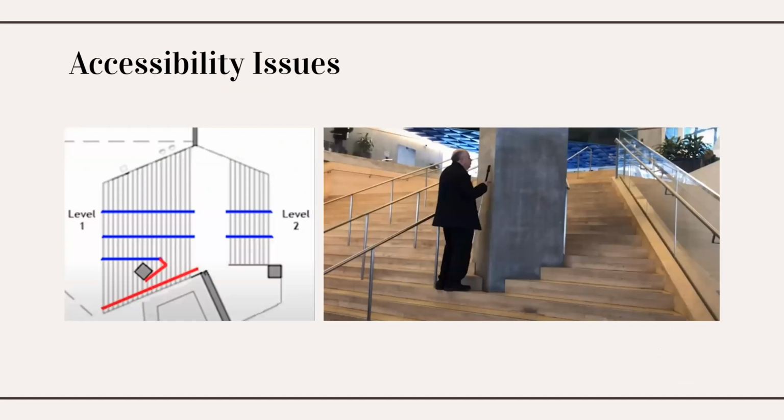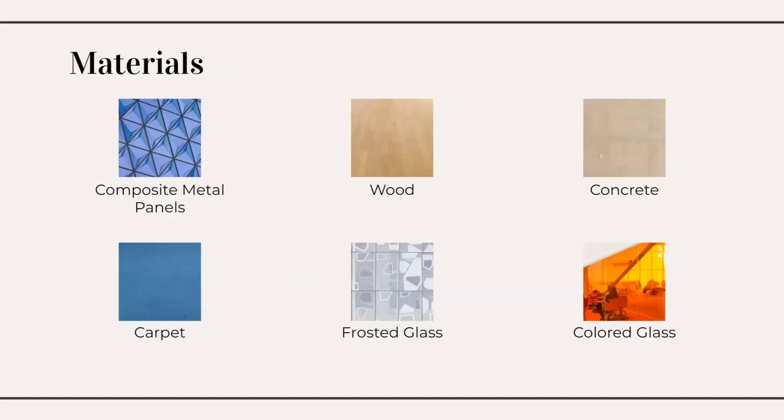There are several accessibility issues in the Student Learning Center. Study stairs without railings are completely inaccessible to those in wheelchairs, those who are vision impaired, and those on crutches. There are issues with entry railings continuity, column placement, and the entry ramp that make it difficult for people groups who are vision impaired and differently abled.